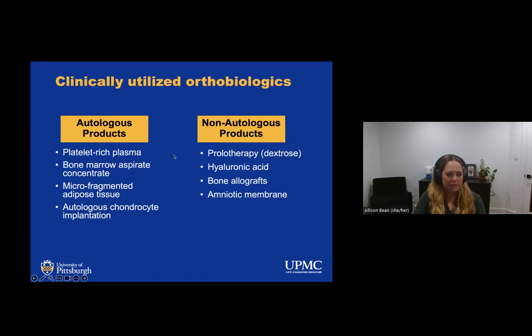The autologous products, of course, are products that come from your body itself and are injected back into you. And these are the most common ones that tend to be platelet-rich plasma or PRP, bone marrow aspirate concentrate or BMAC, microfragmented adipose tissue or MFAT, and autologous chondrocyte implantation or ACI, which we kind of talked about earlier.